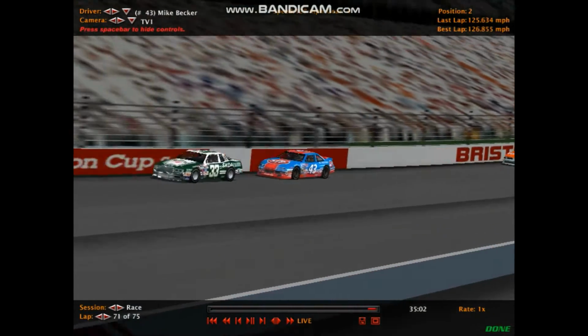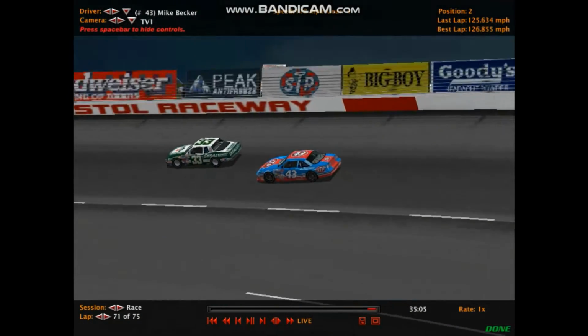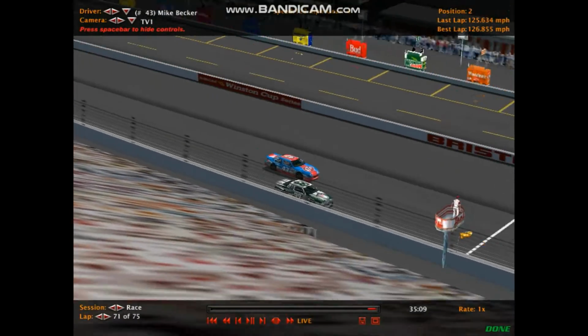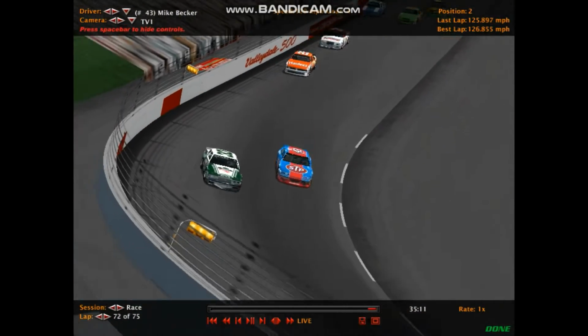Mike Becker looking for his first victory of the season here. Rogers looking for his fourth. Here comes Becker off to number four. He looks low. Rogers says no. 4 laps remaining.